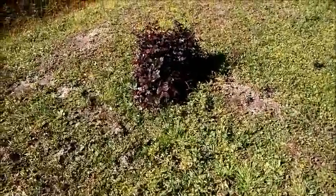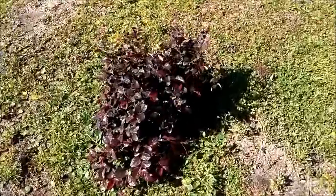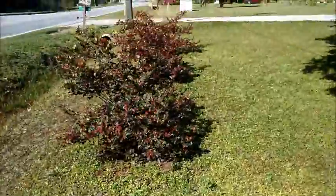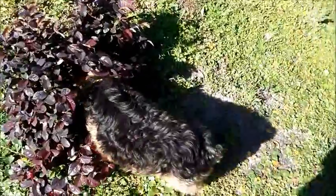I got these Loropetalum at Home Depot, and they're the same species. I hope they're exactly the same as these that I bought over here. Time will tell. Worst case scenario, I'll dig it up in about 6 months or a year.